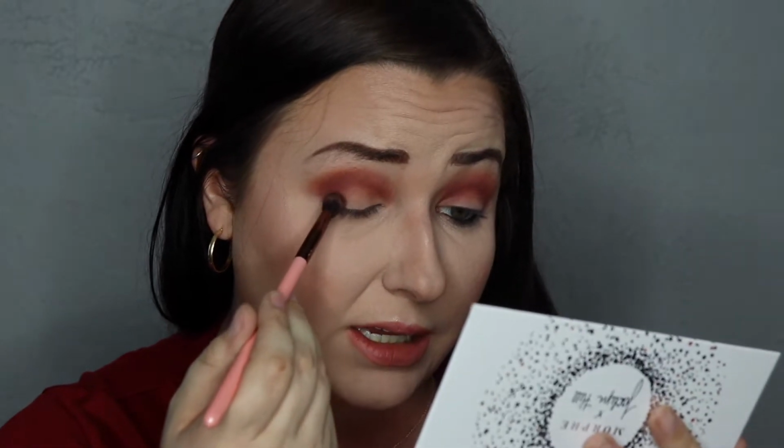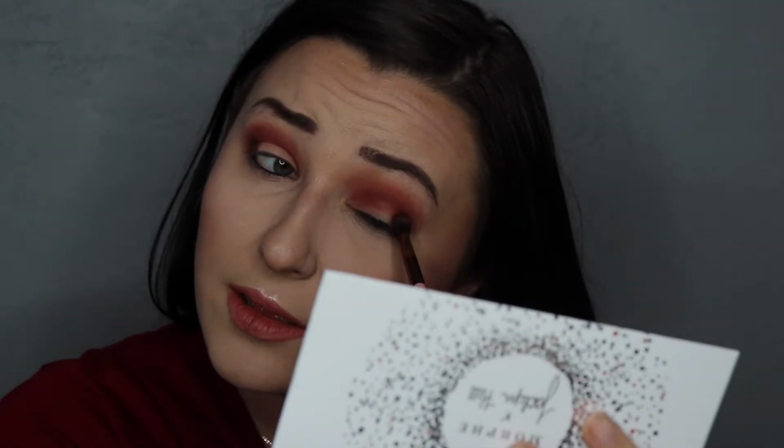Okay, so now moving forward, we're going to go back into Ring the Alarm, and we're going to take Secret right here. This is a nice deep chocolatey brown. We're taking it on a smaller synthetic brush and packing it into this outer corner, making sure we get the intensity we want. Y'all know the drill. Get our intensity and then blend over just like so. I'm going to go ahead and stamp it on both eyes so I make sure that they're even before I start blending.